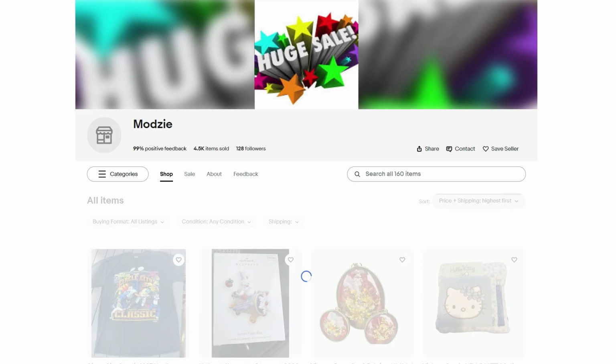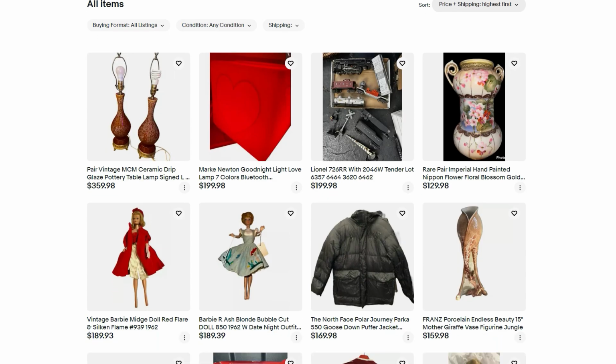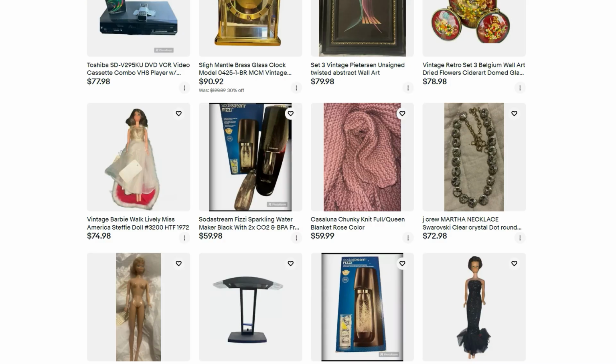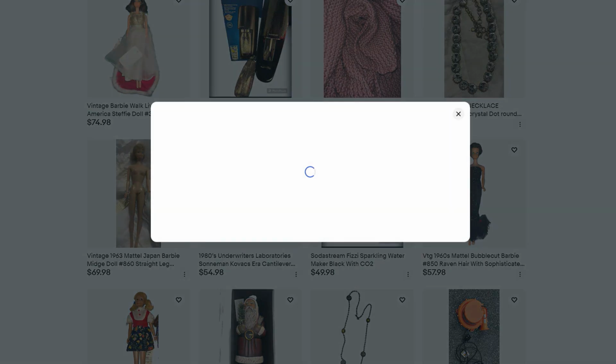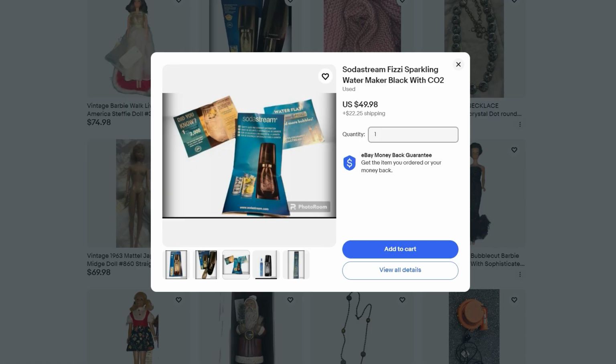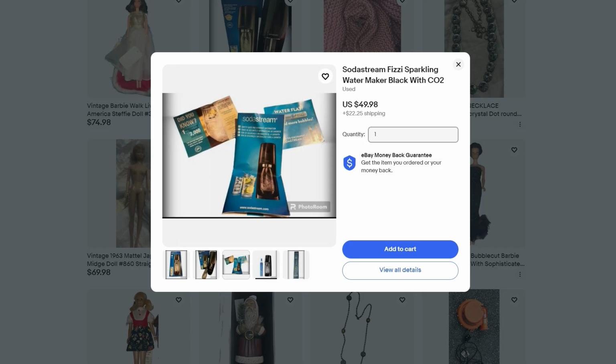Let's check the highest priced quality items. Mid-century modern table lamps. Mark Newton Goodnight Love Lamp. Don't know anything about that, but $200, that's pretty good. Maybe that's a name I need to research. Lionel trains can be worth money. I'm not sure if those are. Looking pretty good. Nothing's really standing out to me as being that bad. There's a Soda Stream. Is this one new? Used? It's so hard to sell Soda Stream stuff just because there's so much on eBay, right? So I feel like that's probably overpriced.